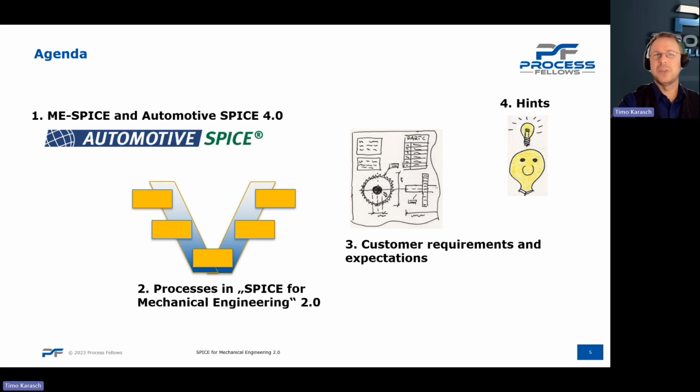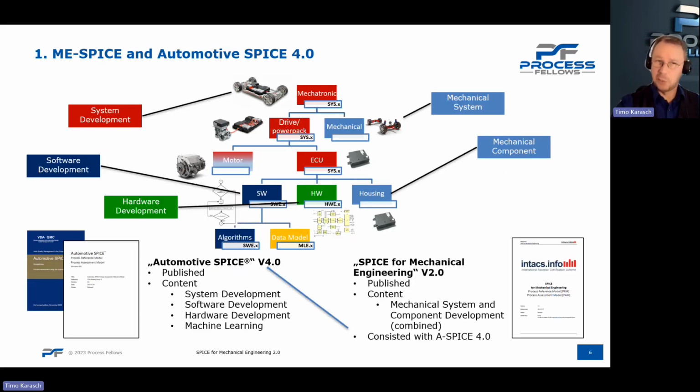Let's start with the model and the mapping to Automotive SPICE. Hopefully you already know Automotive SPICE, and the same for Mechanical SPICE. They are just a model. They are just defining what is expected, but they are not defining how it should be implemented. They do not define a life cycle, and they do not have a mandatory principle of the hierarchies that you have in your product. Your product structure might look different.